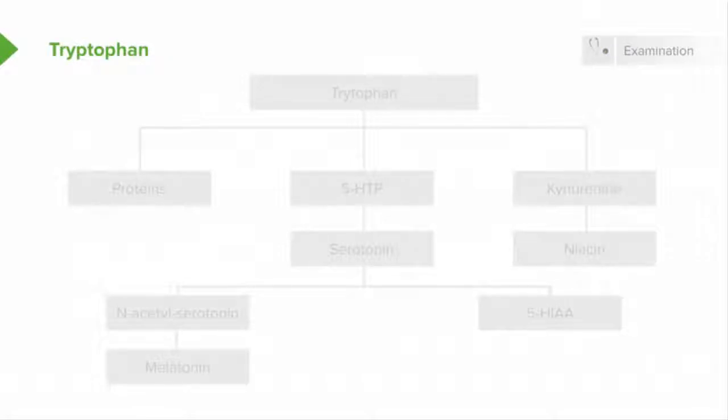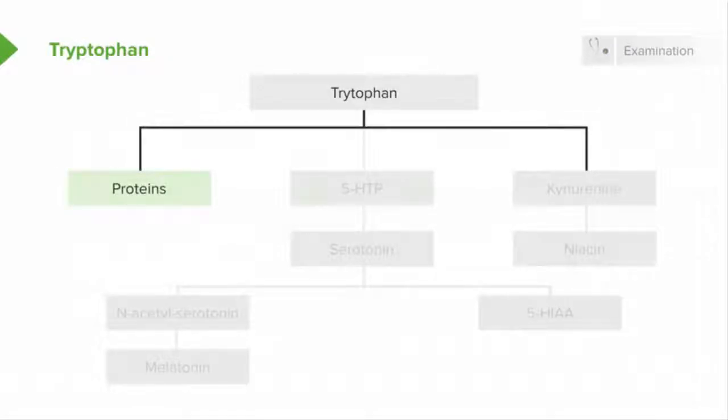Here's a schematic showing you where tryptophan is a precursor to many things. Proteins, 5-HTP. 5-HTP is a precursor to serotonin. Tryptophan is a precursor to niacin. Back to my point about how because of the serotonin increased secretion or the need for additional substrate, there's not enough tryptophan potentially to go down the niacin pathway.